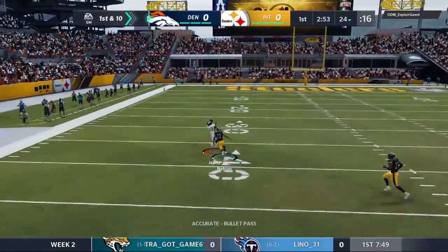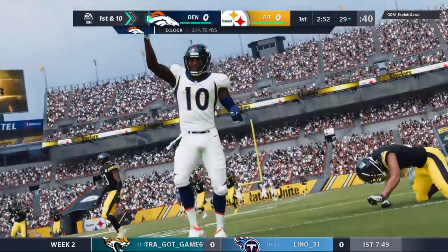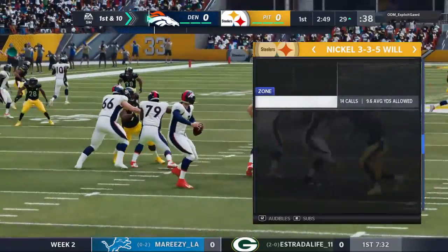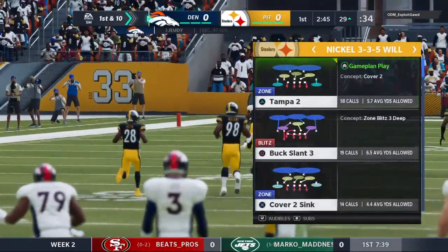Make 5, 6, 7 yards. And that's caught inside the 35. And all the way down to the 29. A huge play there for Denver. 47 yards. And the Broncos first down.